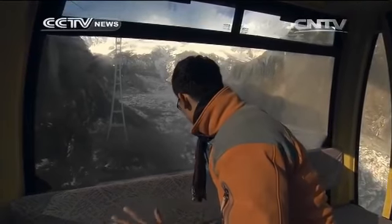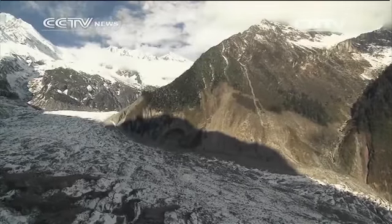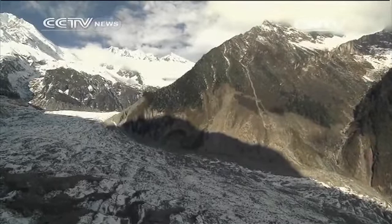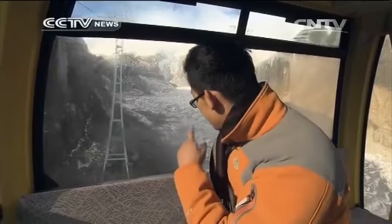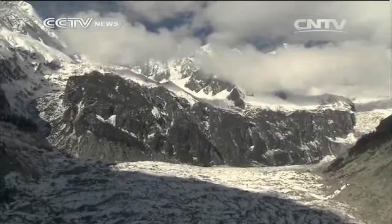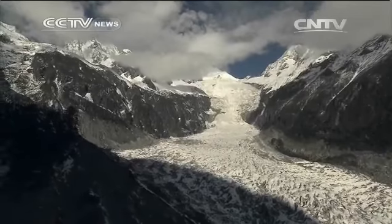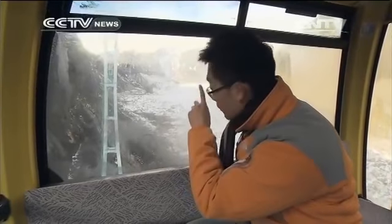So it might be a bit daunting to look down, but below there is glacial moraine, so like rubble and debris and stuff left from the retreat of glaciers up the mountain. But that's because Hailuo is not just famous for its views of Gongga Mountain, but also its glaciers, of which there are many, and we're actually passing everyone right now on our way to the top.